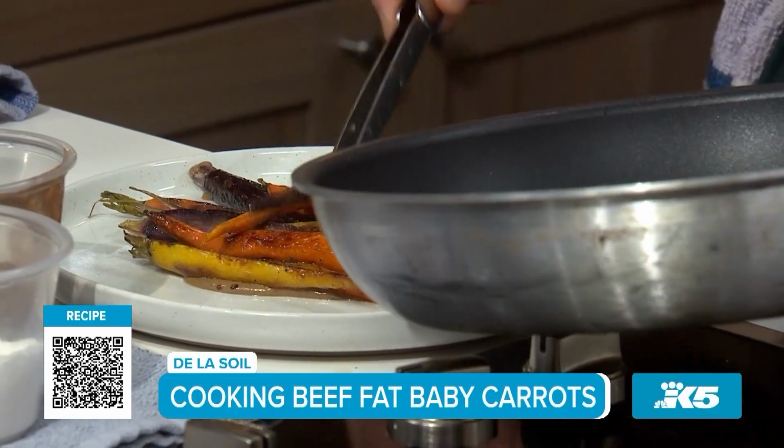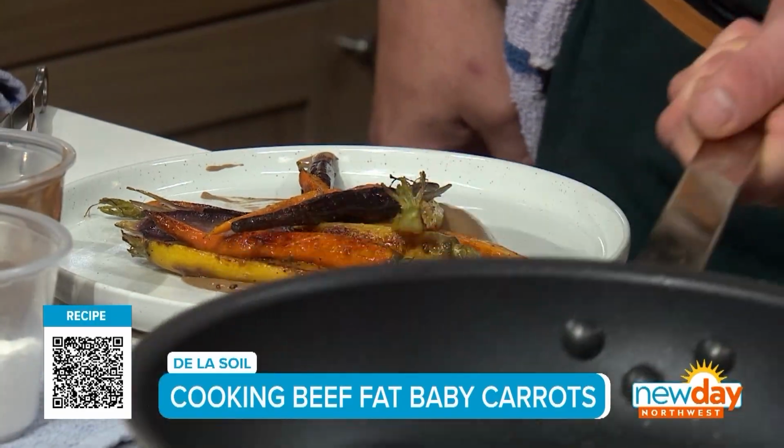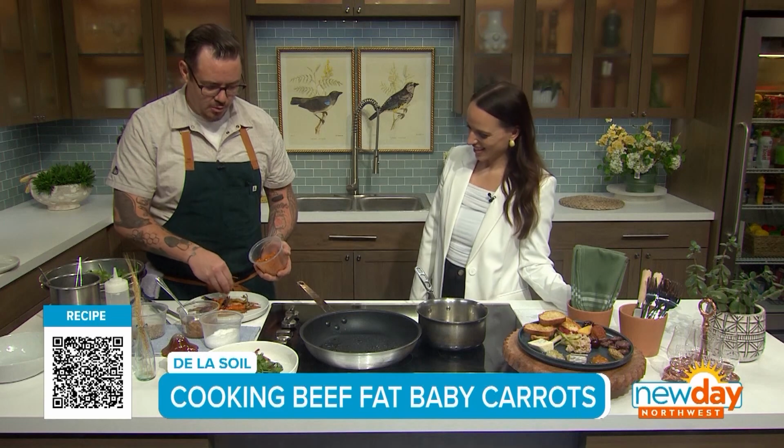Yum. So this is a crowd pleaser then at De La Soil, yes. Sure. And this is one of the dishes that will not leave. So get this now, get this later. Next year this time, we'll still be doing this.